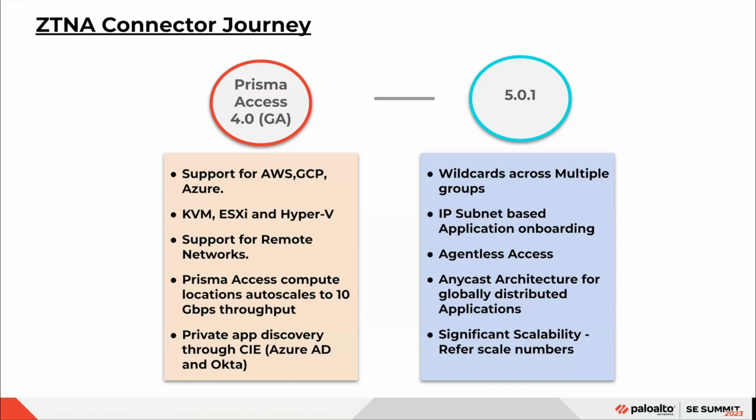And we have significantly enhanced our scale. I will just come to the scale numbers. We have almost 4x our scale compared to the initial launch, and we will again be investing more resources in making it true cloud scale fashion.